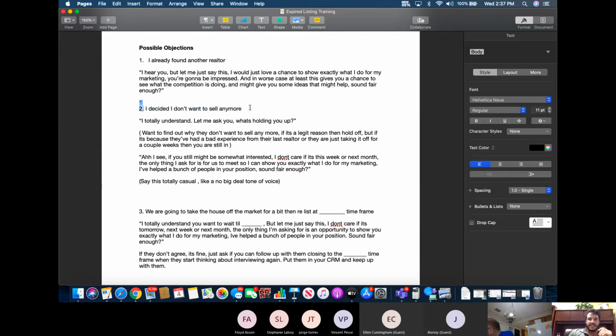I decided I don't want to sell anymore. This goes back to the last class I taught. You know what I mean? We had to figure out what's the actual holdup. Because them saying I decided not to sell anymore might mean I don't want to sell today. Maybe I don't want to sell next week, but a month from now, I'm ready to list again. Or 2 months from now, 3 months from now, 4 months from now. So this way we keep the dialogue going.